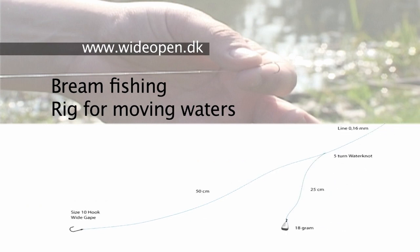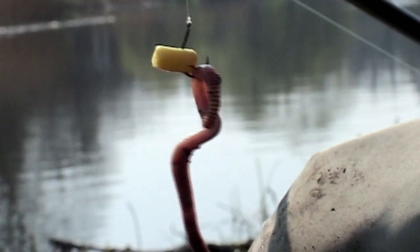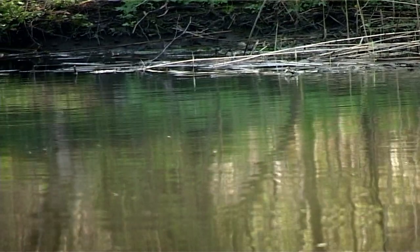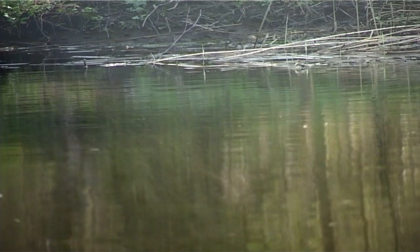The hook bait will lie on the bottom. As a hook bait, a combination of corn and earthworms is used. Below the surface, the pre-bait has started to attract some bream.